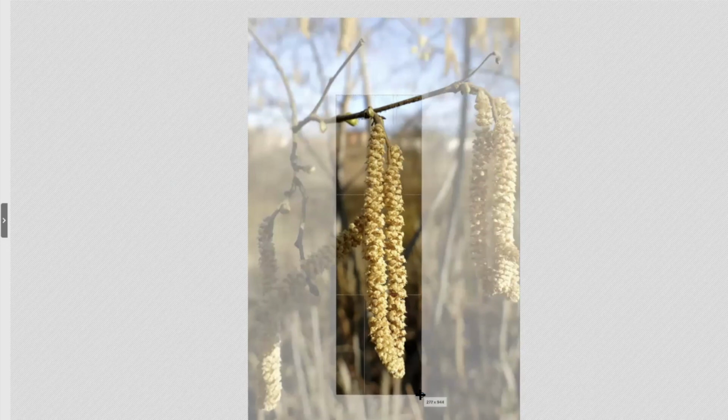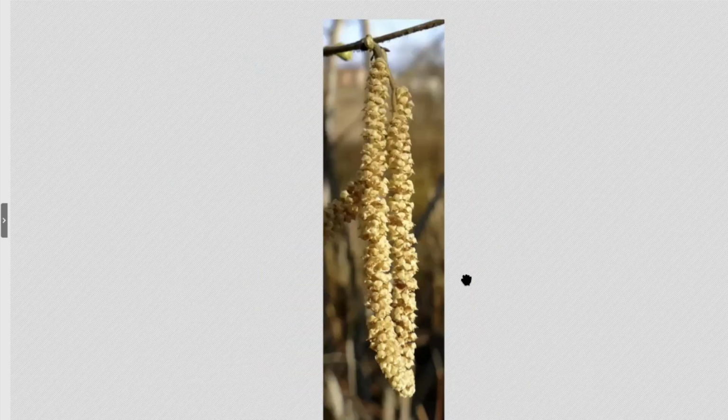Let's just pull that in. So I'm cheating a bit, but there we are. So we've got our leading line, if you like, down there. So I crop that down, and then that's still a little bit flat. So let's just play.